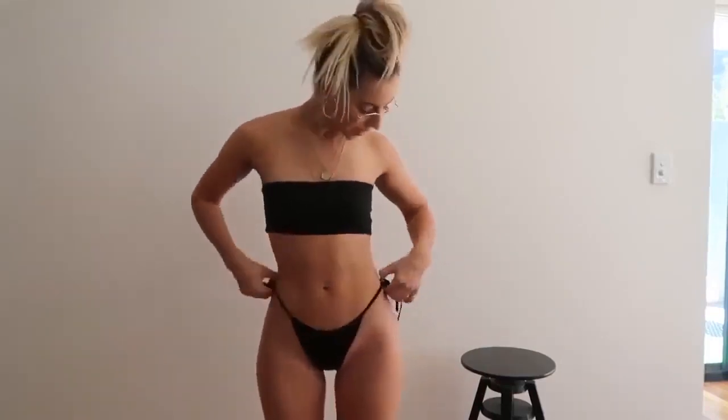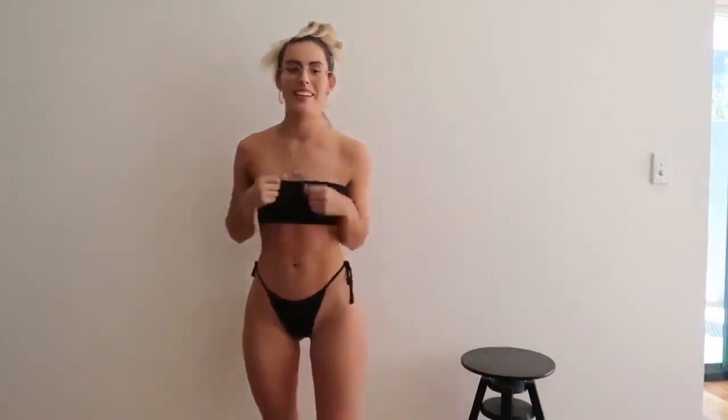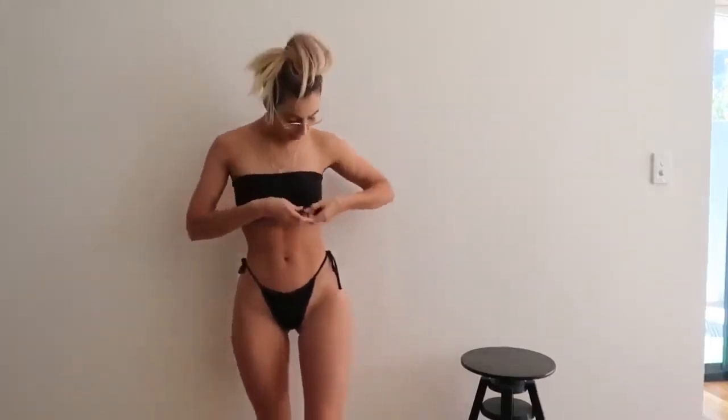So this is the Aubrey top and the Sanders bottom, and I'm a bit mad about it. Usually when I try on lycra tie bikinis like this, they're kind of baggy. I don't know how to explain it, but these are tight. These feel amazing, so good. I don't even get any money from this one. If you guys buy this bikini, nothing happens to me. So I'm just really excited by this. I love it. And it's got little darts here as well.